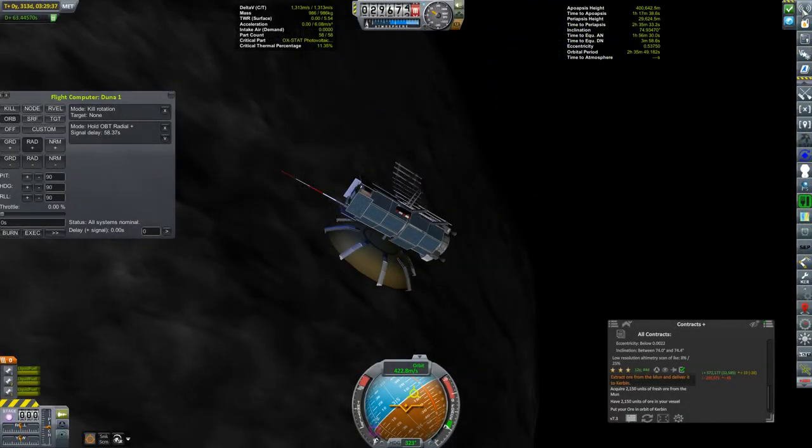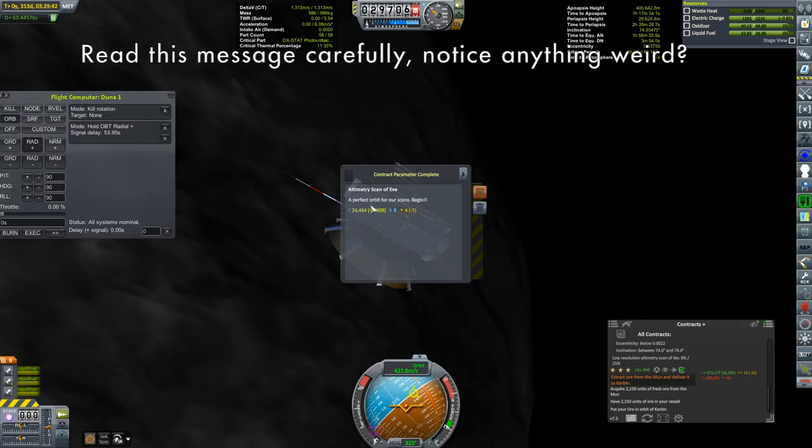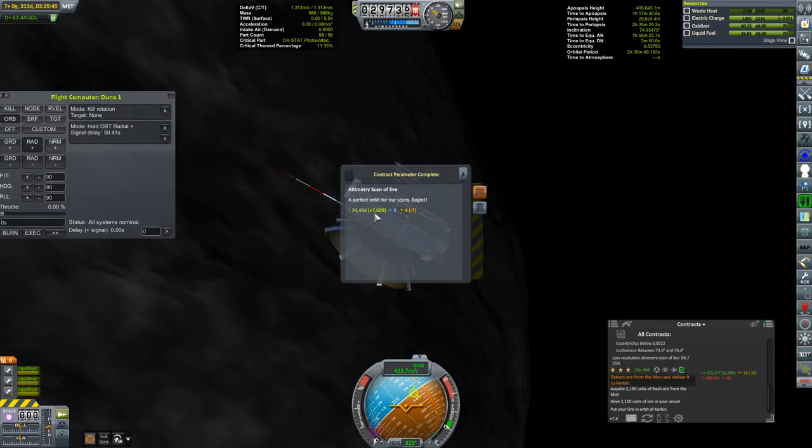Okay, so the apoapsis is good. We're at 400 kilometers, and I do have to bring my periapsis now up to 400 kilometers, so I'll try again to tweak my inclination half a degree back. We'll see how that goes.